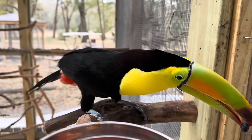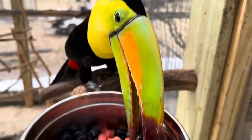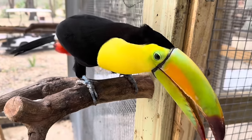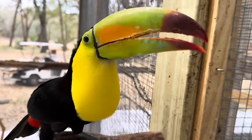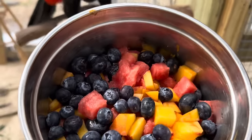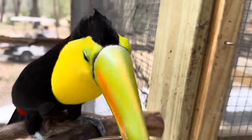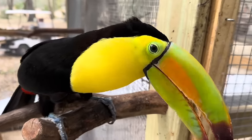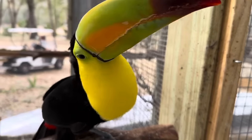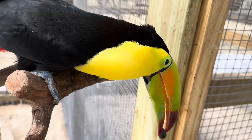Hi, Jelly Bean. There you go. Eating your blueberries, like a boy. You got blueberries and peach and watermelon and your pellets. We put the pellets in a separate dish so they don't get soggy. There you go, big guy.